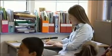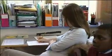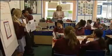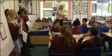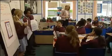Okay, let's see, which group should we have next? Using this kind of assessment activity is a way of informing your future planning. You're looking at what the children can do, what they perhaps didn't do so well, and that gives you the next steps that you will put into your planning the next time. Fantastic idea as well, well done.